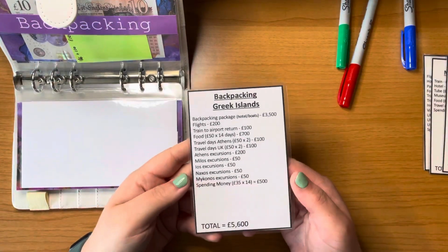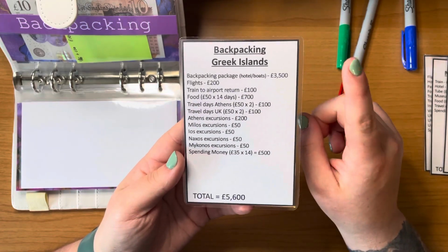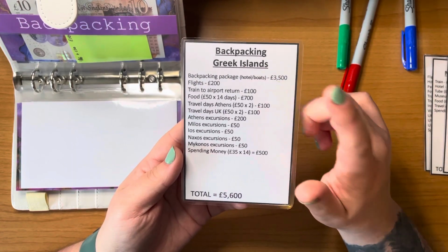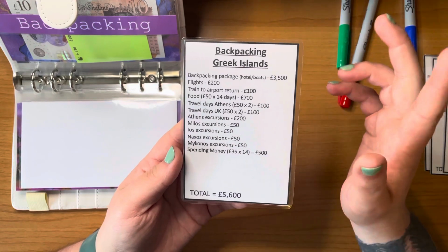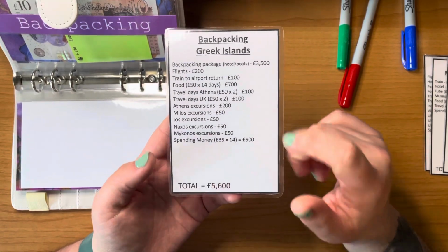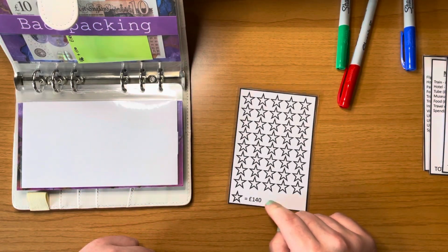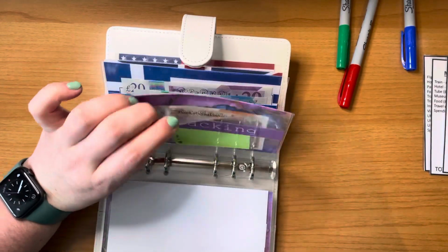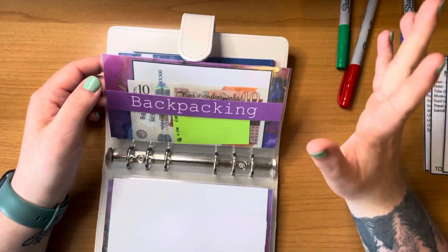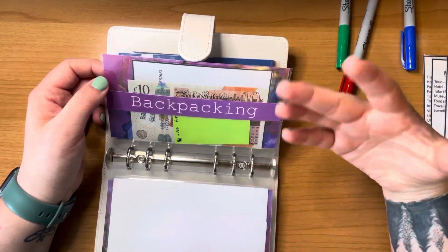There we go. Right. So backpacking, I really want to do a Greek island hopping. It's a breakdown of the package deal for the hotel and the boats between each island, flights, train, food, my travel day money, which I've explained, and then excursions in the different islands, and spending money. So that'll be about £5,600. Each star is worth £140, but I only have £10 in my envelope, so I won't be colouring any stars in today. So that is a holiday for a couple of years' time. And again, I can start prioritising some of these other envelopes when my other holidays have already happened.